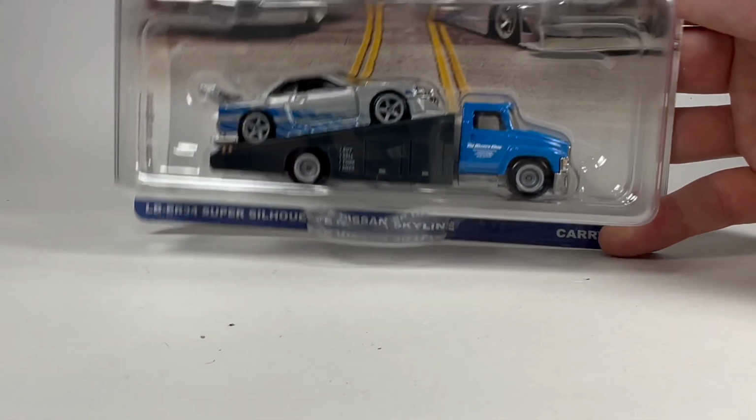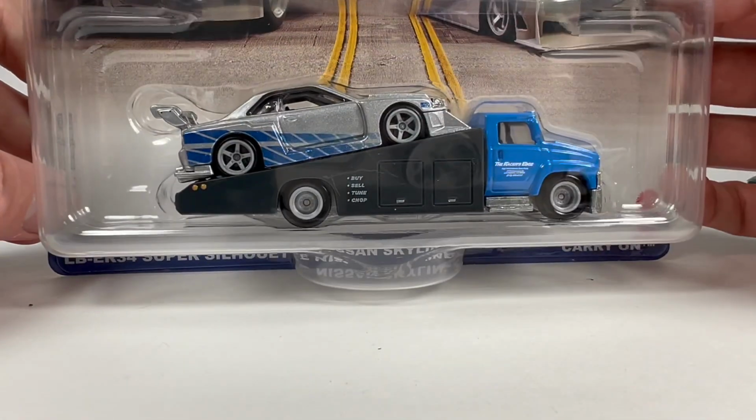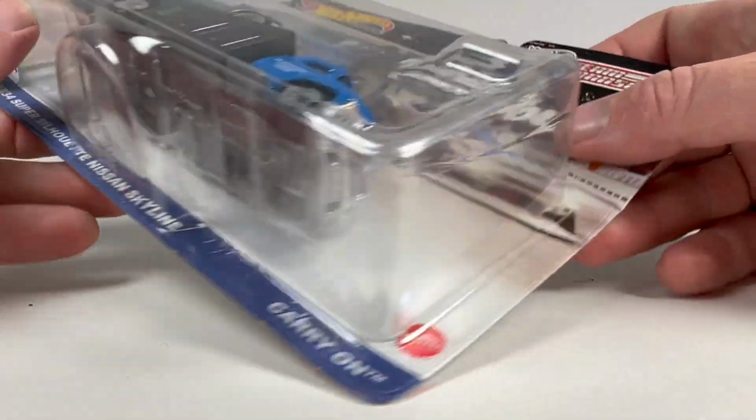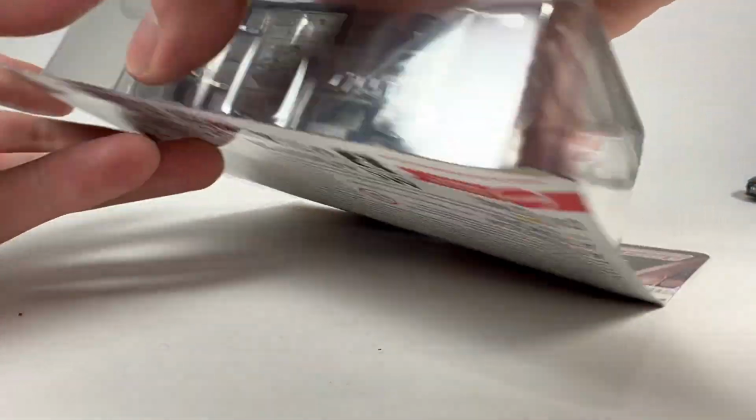I'm excited about Majorette coming to the U.S., or being available in the U.S. I think it's kind of cool, and hopefully you guys do too. I think they're selling well, and I guess that's good. All right, this thing, Fast and Furious. This is definitely the hot one in the set. This one is creased in the card. But we don't care, right? Because we're opening.